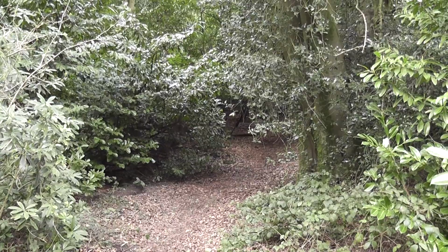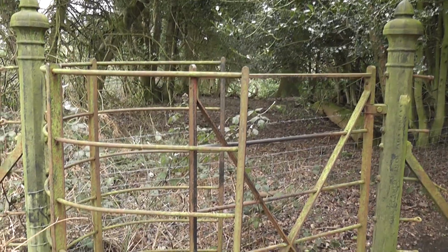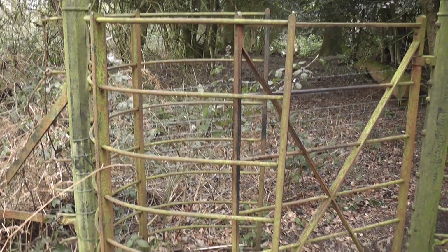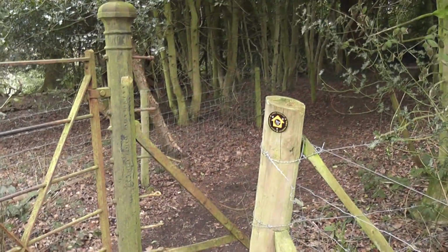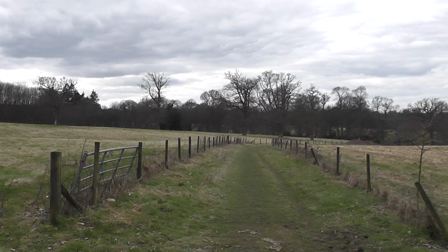Now an ascent through lovely mixed woodland. That's a bit better. Plenty of room behind the back of that. Now coming out into more open countryside.